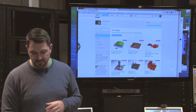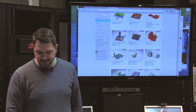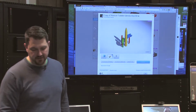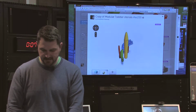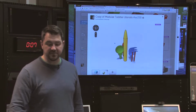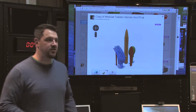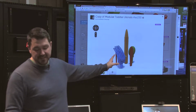And some of the really neat tools that have come out, one of my favorites is in Tinkercad. We're going to go over Tinkercad here in a little bit, but they've gone through and created a modular fork and spoon design, okay, where you have a handle, which is right here, and you can choose different color-coded forks and knives, and they've actually built a better fork.